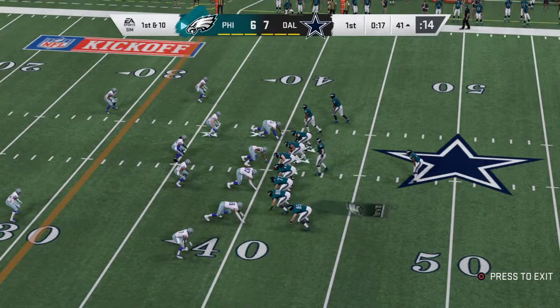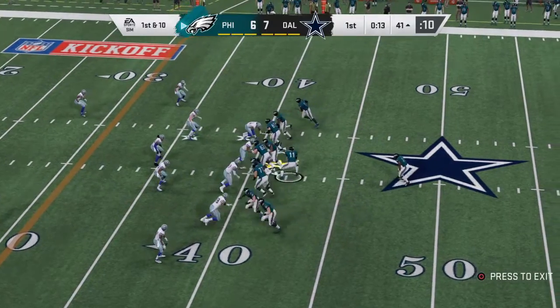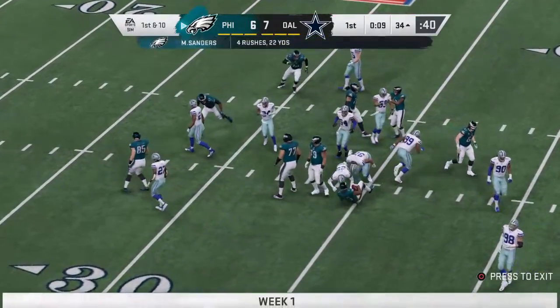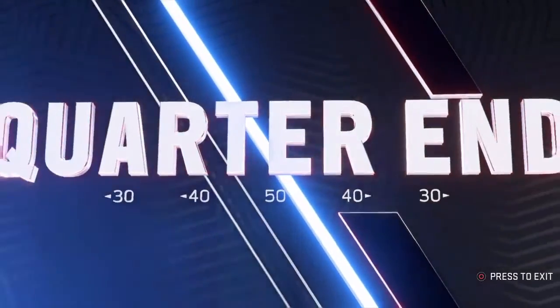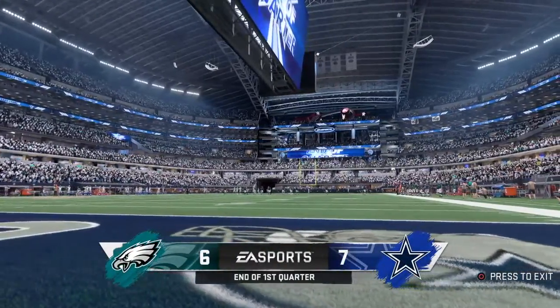So from Cowboy territory now, here's 1st and 10 at the 41. Wentz on the give to Sanders. A solid run on 1st down, gain of 7, leaves him with a 2nd and 3. After one, a one-point game, 7-6.